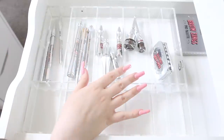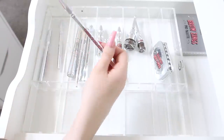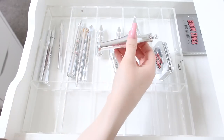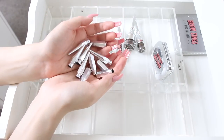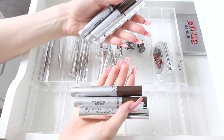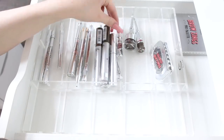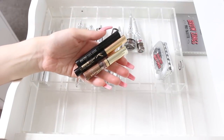I love Benefit brows. Some of my favorite products from them are the micro brow, precisely my brow pencil, and the brow gel. Oh, and I had all these random lids from them as well in this drawer, so they'll all be going. I'll be keeping these brow gels and getting rid of these ones because they're all empty. I'll also be keeping these three affordable brow gels.